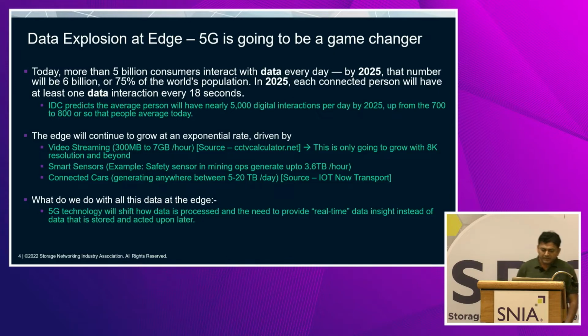And all the new use cases at the edge continue to generate data at an exponential rate, whether it's video streaming, smart sensors, or the connected car, each can potentially generate terabytes of data per day. Now the question is, what do we do with all this data being generated at the edge? We cannot wait for this data to be generated at the edge and later be stored and processed at the core data center. We need to provide real-time data insight at the edge itself, instead of that data being stored and acted upon later in the core data center. So let me go to the next slide.